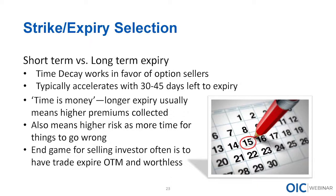So further dated options certainly have more premium that you collect. However, the risk there is that it's got more time for things to go south on you. And remember, that end game, as I mentioned earlier, the idea is that we want everything to expire worthless. We want both options to expire out of the money and worthless, so we keep that entire premium for ourselves. And maybe an easier way to do that is with less time.